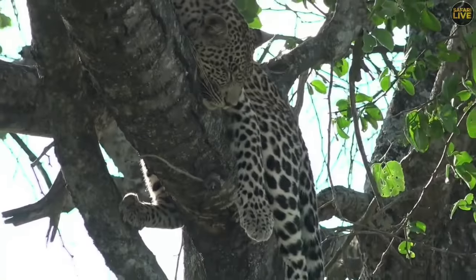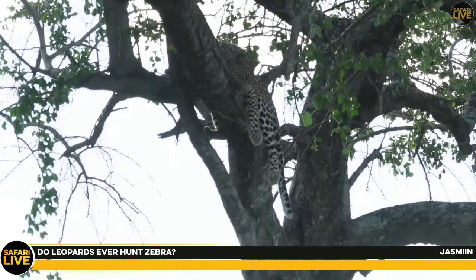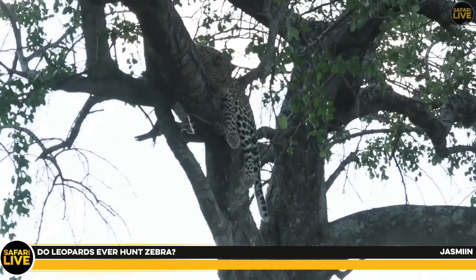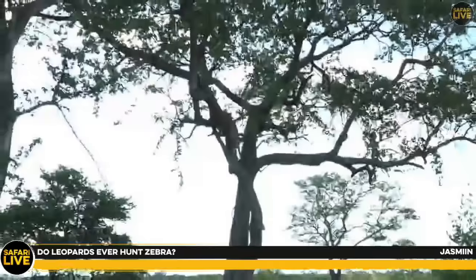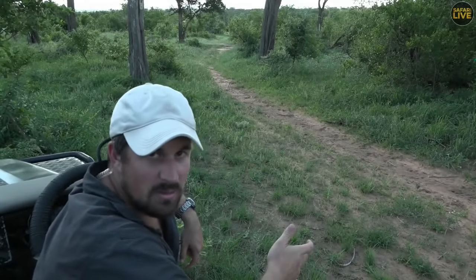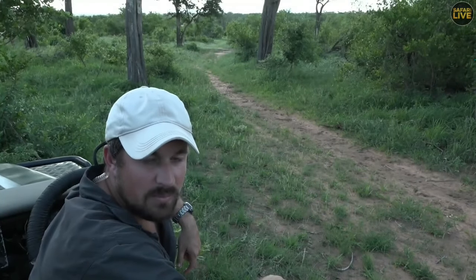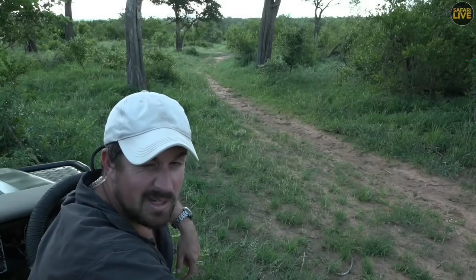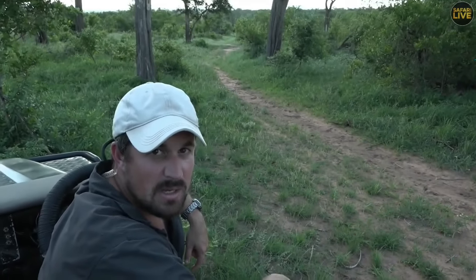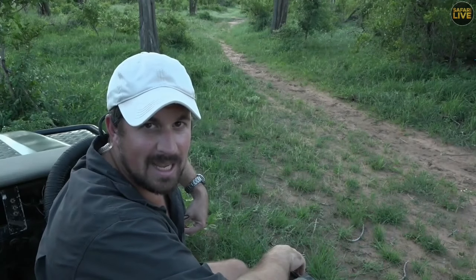Jasmine, yes, there have been quite a few reported cases of leopard going after zebra. It does happen, particularly in places like the migration or in East Africa where high numbers of zebra are around. There have obviously been cases in the Kruger Park area, and I've seen quite a few leopards on zebra kills here in the Sabi Sands, which is quite funny. In fact, I think I've seen more leopards on zebra kills than lions on zebra kills, which is quite odd for the Sabi Sands. But most of the time it's little young foals, not actually adults.